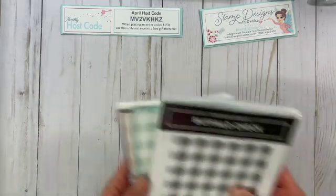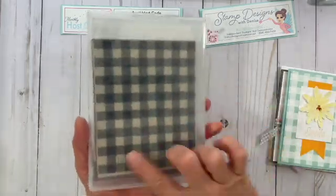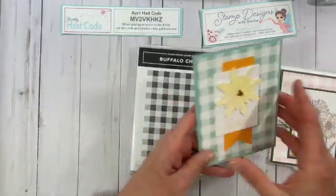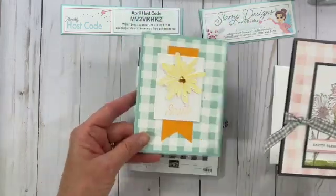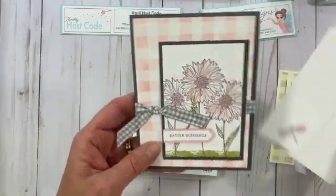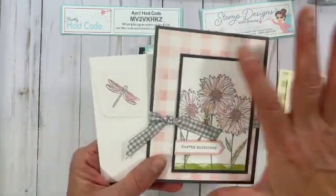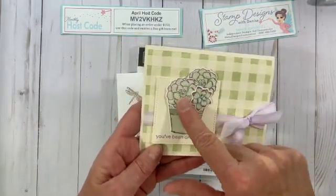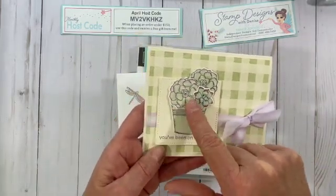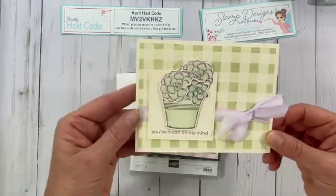I also have this background, which is the buffalo check. This is just one big stamp. And so here are some cards where you can see how I used it on the backgrounds just to add some color. This one actually uses that Simply Succulents stamp set, which is in the current mini catalog and is still available.